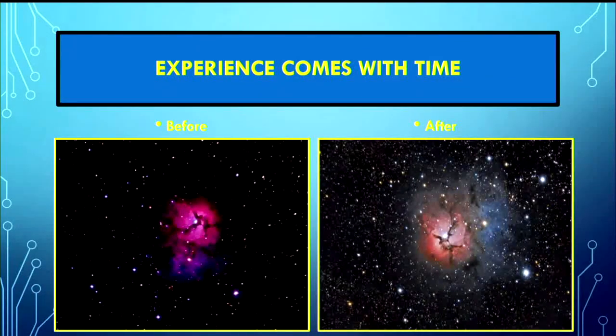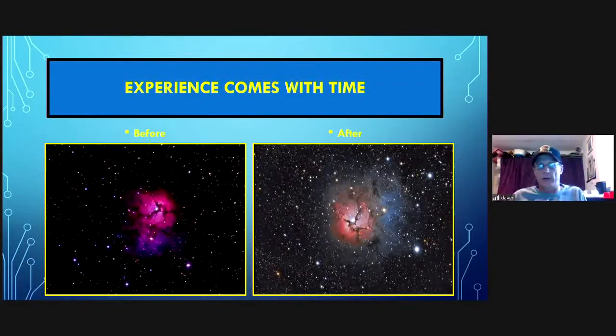And the experience comes with time. When you get started in astro imaging, you will have success and a lot of failures. And then sometimes you come up with a picture like the Trifid Nebula on the left there, which was one of my first great shots with my 10 inch LX200 of this nebula, and oh my god, was I ever proud of it. Look on the right, one year later, what experience can do. Now I look back and say, how could I have been proud of that? But this is all experience that you acquire.